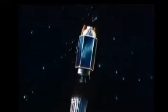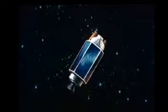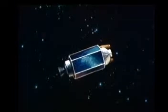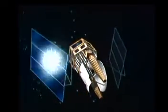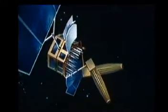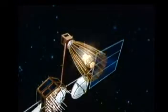And a solid propellant rocket will boost TDRS into a geosynchronous orbit 22,300 miles above the equator. On reaching orbit, TDRS will deploy its solar array and two 16-foot parabolic antennae, unlimbering like giant metallic flowers in the intense sunlight.